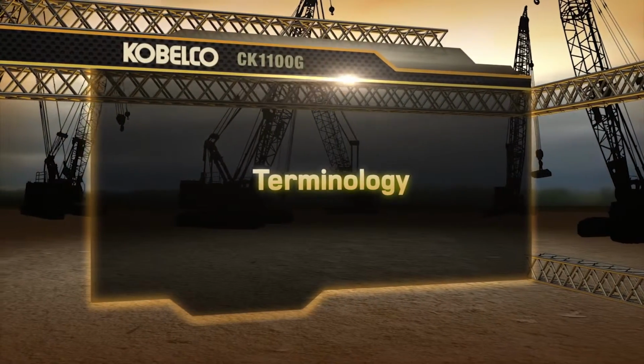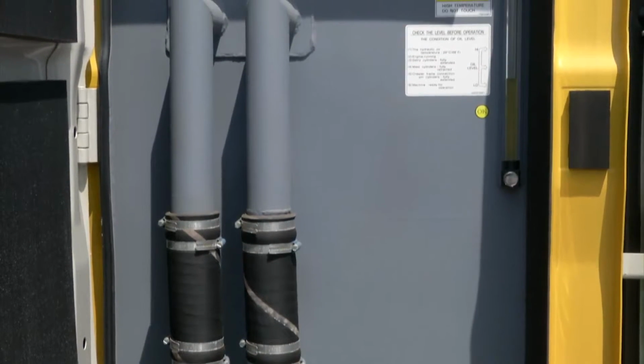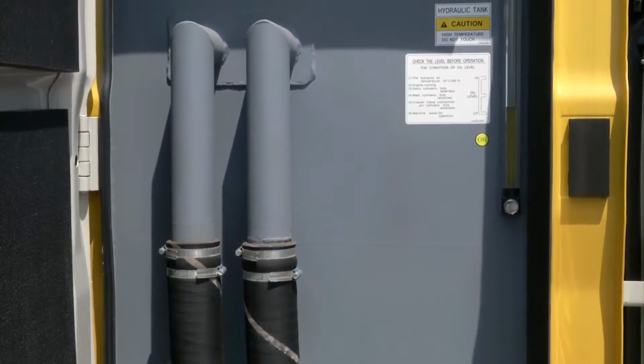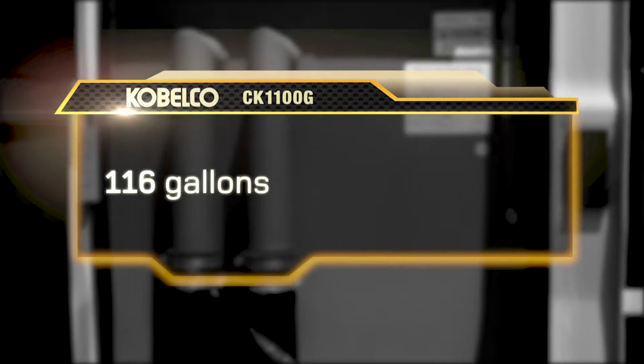This section will cover the terminology and location of components. In the first compartment behind the operator's cab is the hydraulic tank with sight glass to visually check the hydraulic oil level and has a capacity of 116 gallons.